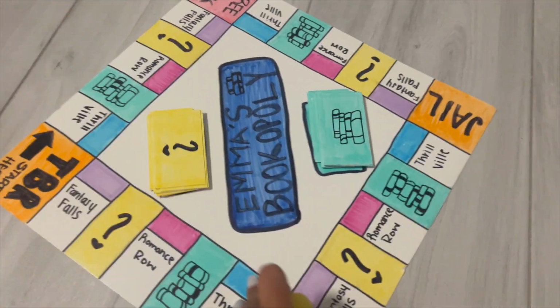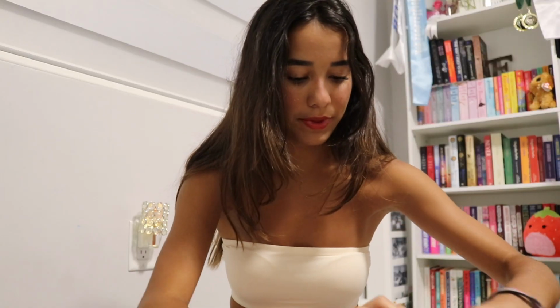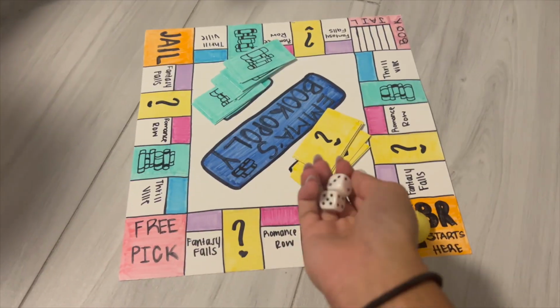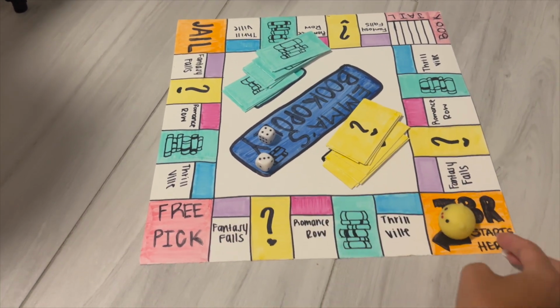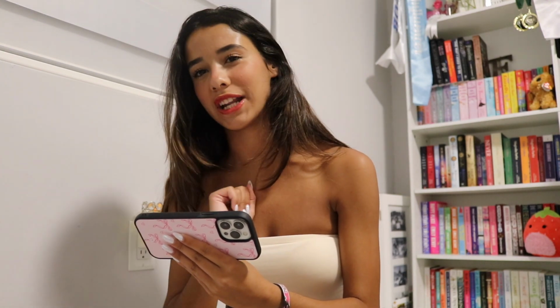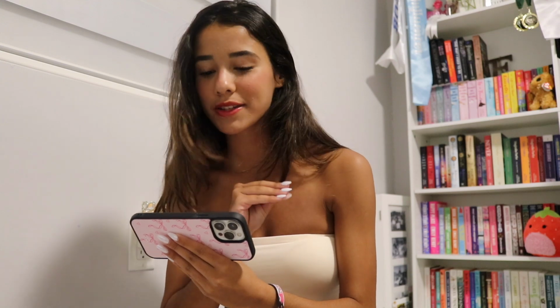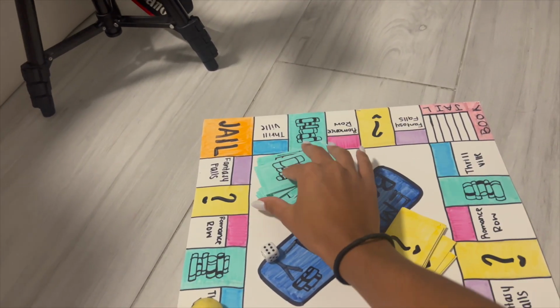Okay, so the start is over here. So I have to turn this whole thing around. We're going to start. Oh, I need the dice. Let's grab that. So we have our dice and we're going to start. Like I said, we're going 5 times. So this is 7. 1, 2, 3, 4, 5, 6, 7. So we have a thriller that we have to pick, which I'm not excited about because we are going into summer and I don't really want to read thriller books, but it's okay. Let's keep going.